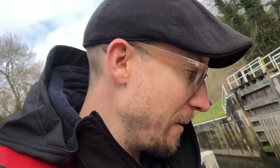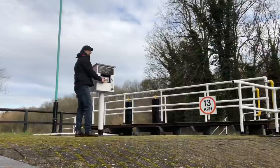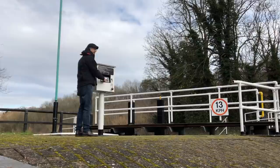Now on the last lock it seemed like the best idea would be to put it towards the back end of the lock. That's not always the case. Sometimes it's much better to put it right against the nose, right against the gates, so the flow of the water that comes through the gates can just go underneath the boat and out the other side.